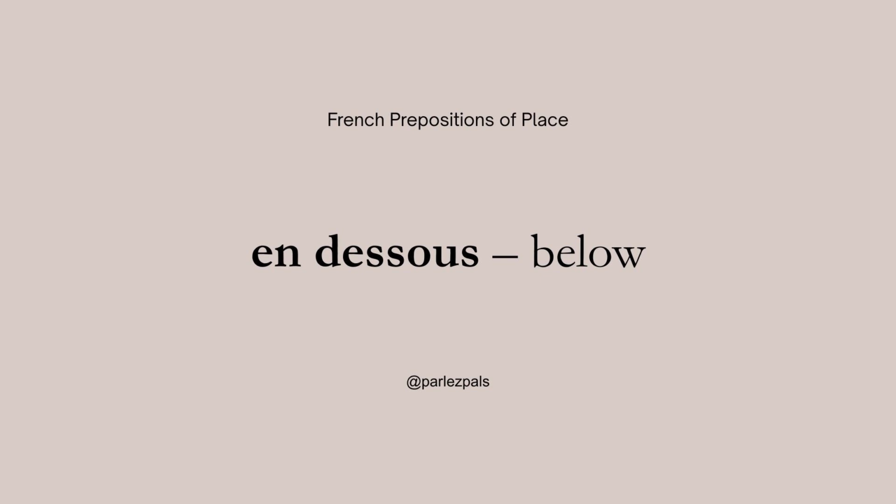Now the opposite. Below. In French, this is en dessous. You can hear the similarity, so it's important to really distinguish the au and en of the two words. So for en dessous, repeat after me. En dessous.